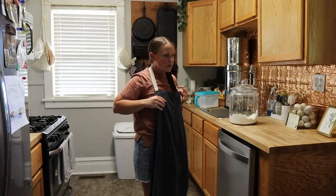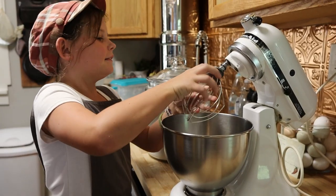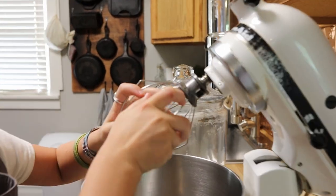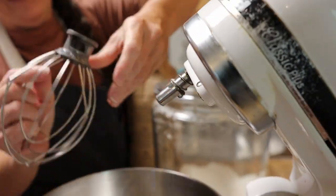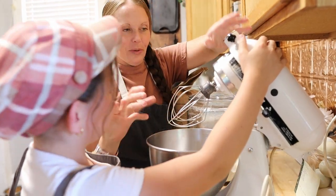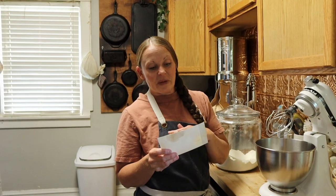You gonna help? Yes. Okay, good. First, you have to line this up first, okay? Now push it up. Just push and twist. Boom. Fine. Done. Okay, one of the things I love about this recipe is how simple it is.